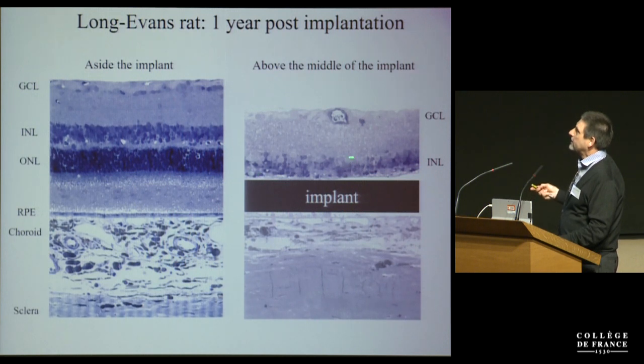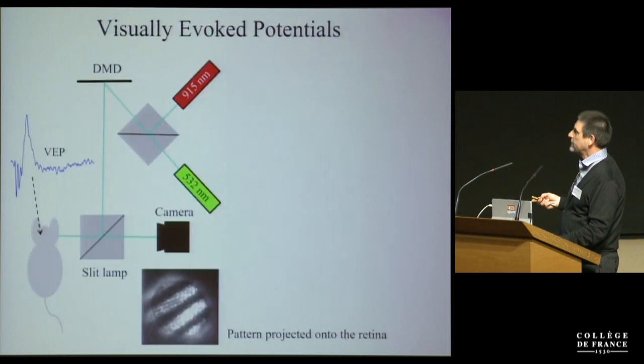Here is a retina 1 year after implantation. You can see preservation of inner retina. The chip was removed, so it's now a little bent. In reality, it's actually very flat. And you can see that the cells are very close to the chip.